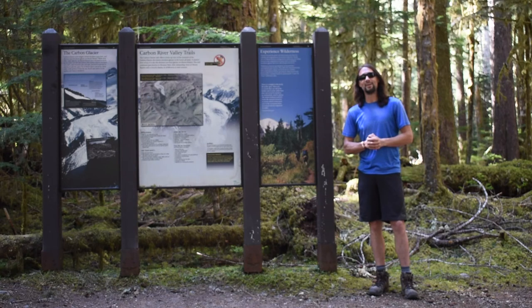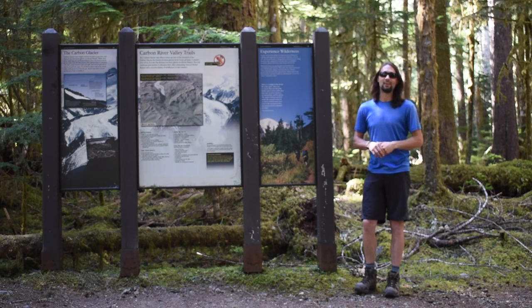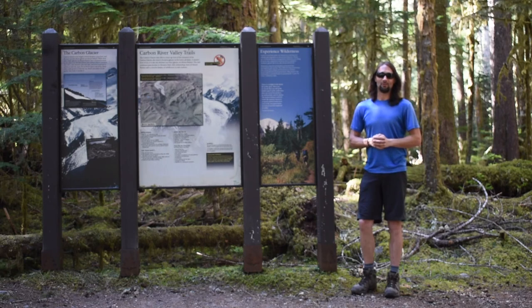You never know. That's why I love this trail, and I come back year after year after year, and I make the trek up to the glacier and back. It's a great trainer. It's a great activity to do just in a day, and it'll really get you prepared for the future. Let's get going.